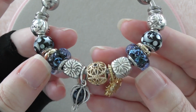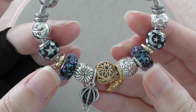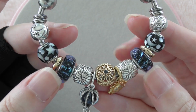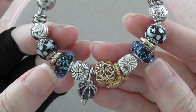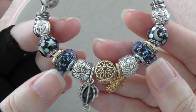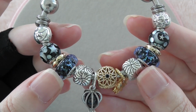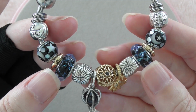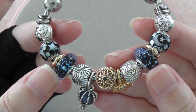And I really don't mind that I have a bit of an ocean sort of idea to this bracelet, because I do live at the ocean, and having dark sort of moody looking Muranos are great. Now they're just called the Wavy Dark Blue Murano. So they are meant to look like the ocean.